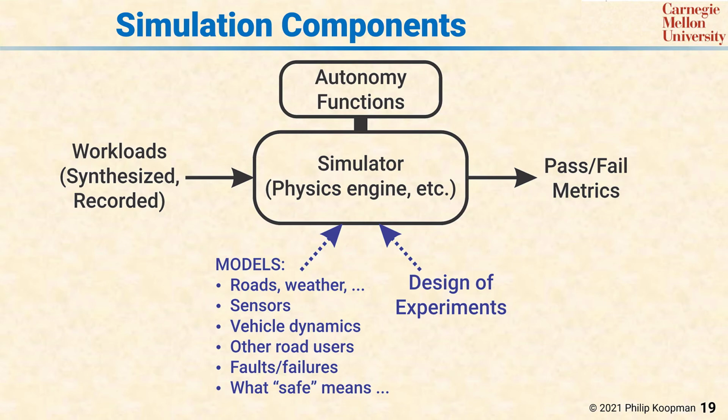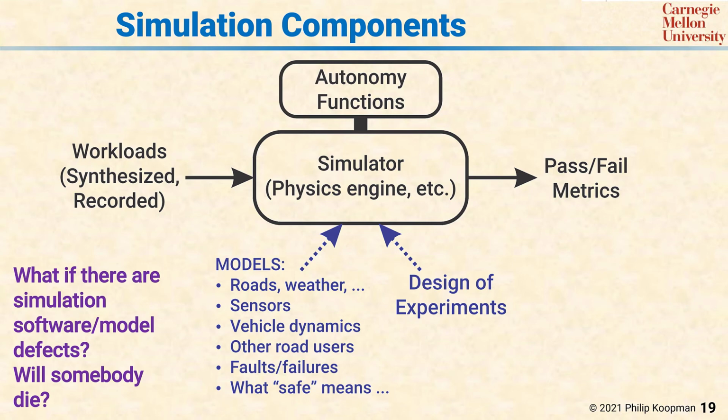When doing all those things, it's important to ask, what if there are simulation or software model defects? What if the simulation gives the wrong answer? What if the model in the simulation is too different from the real world and it gives misleading results?